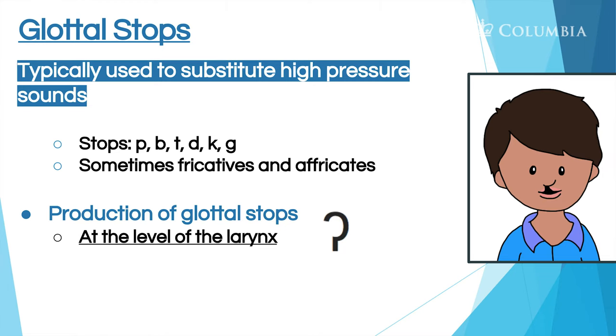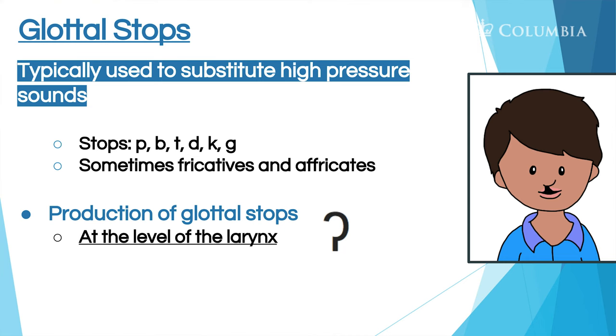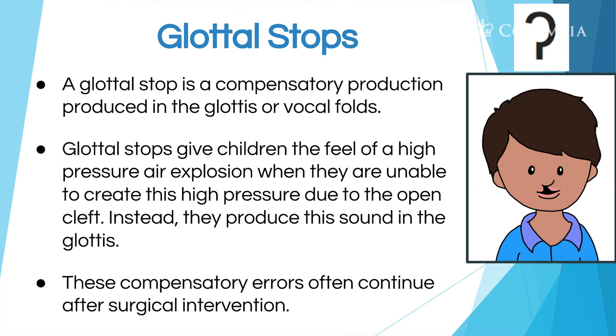Glottal stops are typically used to substitute high pressure sounds, such as pa, ba, ta, da, ka, ga, and sometimes fricatives like s and affricates like ch. Glottal stops occur at the level of the larynx in the vocal folds. Uh-oh. A glottal stop is a compensatory production produced in the glottis or vocal folds. Glottal stops give children the feel of a high-pressure air explosion when they are unable to create this high-pressure sound due to the opening of the cleft. Instead, they produce this sound in the glottis. These compensatory errors often continue after surgical intervention.